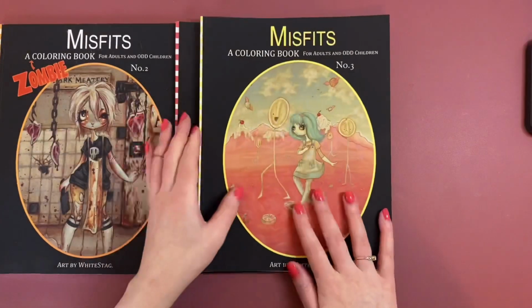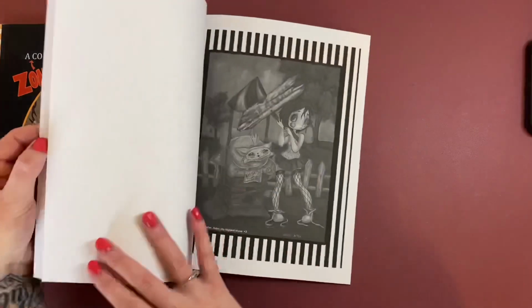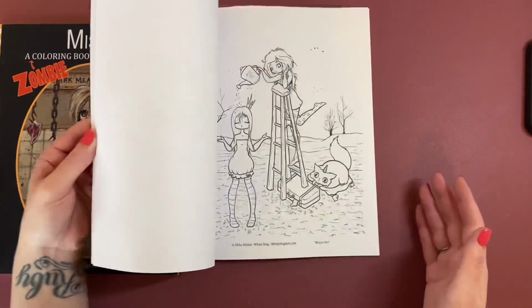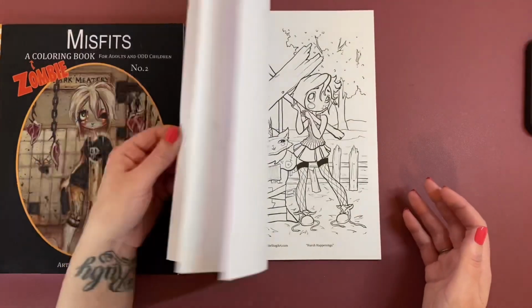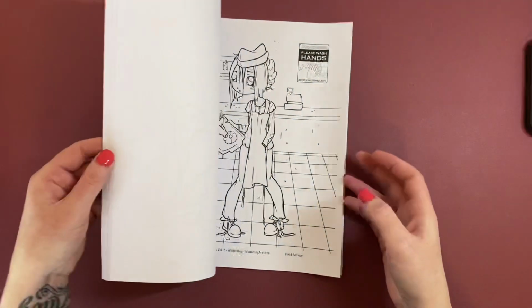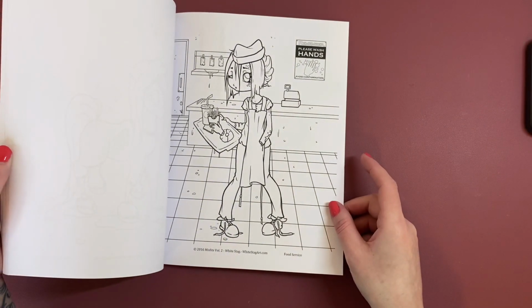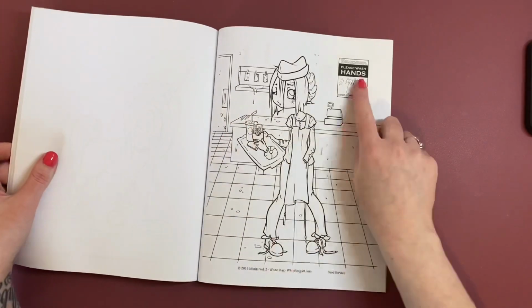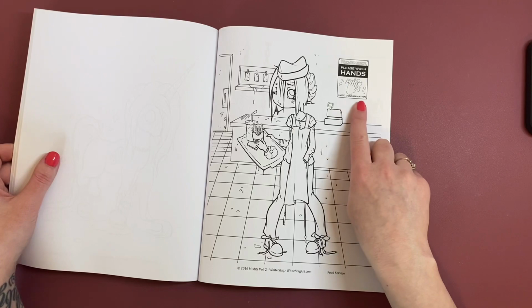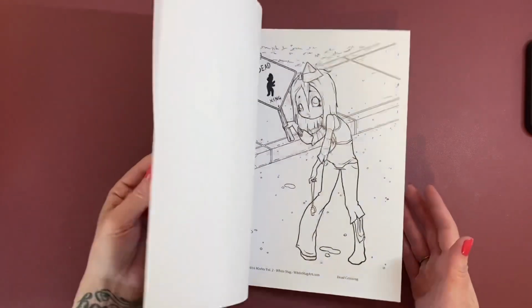These are Amazon printed paper, so you do have to be a bit more careful with what you're using in these books, but look at that. They're just really sweet images. Try and find the one I coloured for you. I had a lot of fun with mixed media in this one. Look at that. Remember, please wash your hands, avoid contamination. That's a bit fitting, isn't it? Oh dear.